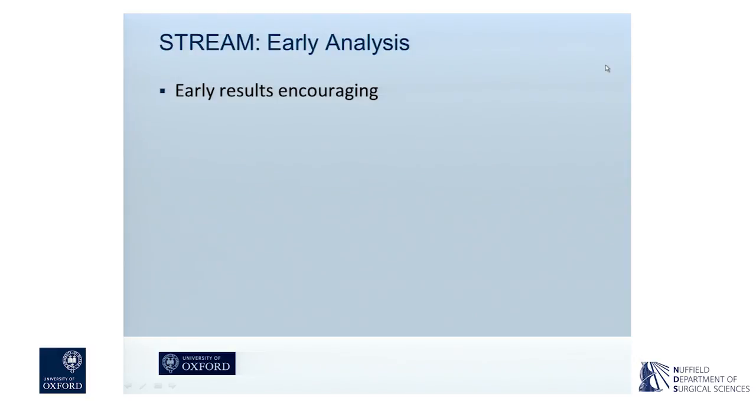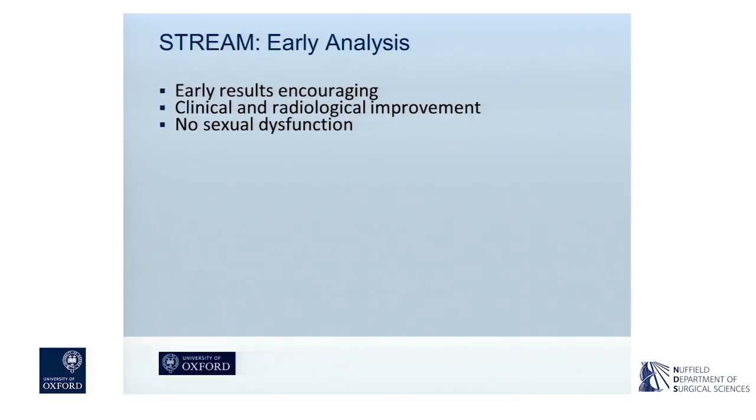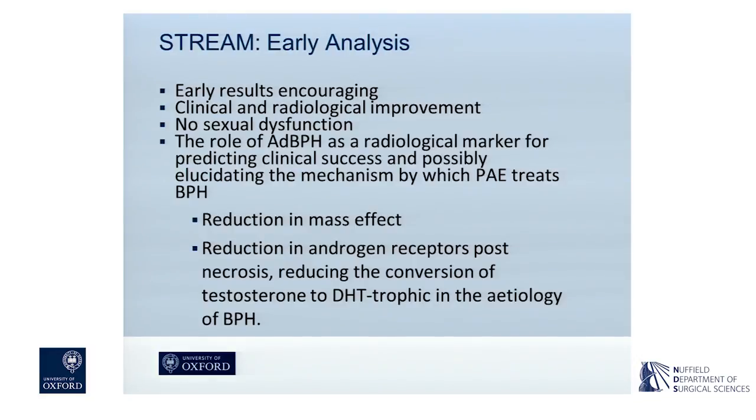So I think the early results are encouraging, and there's clearly clinical and radiological improvement, which has been proven in the literature and within our early data from the STREAM trial. There's importantly no effects on sexual dysfunction, unlike some of the surgical and endoscopic techniques. And I think that this role of adenomatous dominant BPH as a radiological marker for predicting clinical success is really interesting.